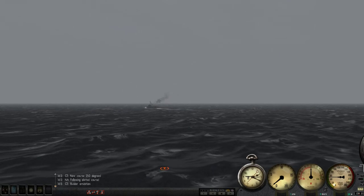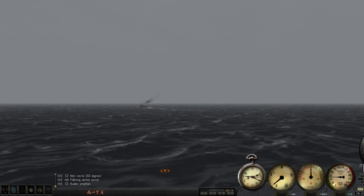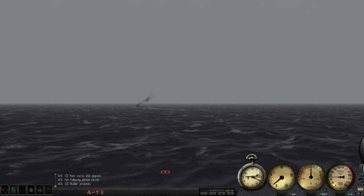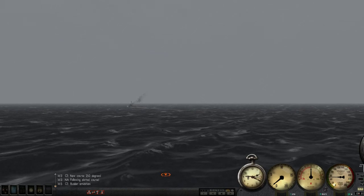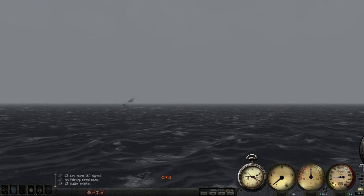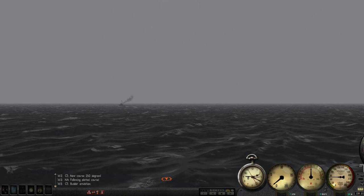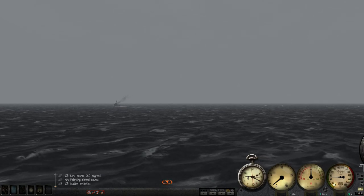Yeah, he's making speed. Yeah, it looks like he's leaving. That would be nice if he now kindly would F off. I would appreciate it. Yeah, looks like he's gone.